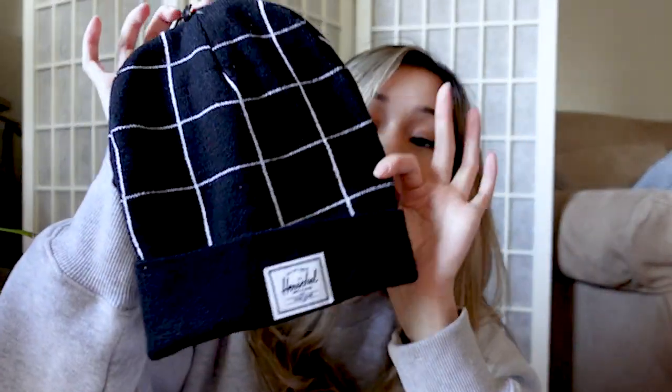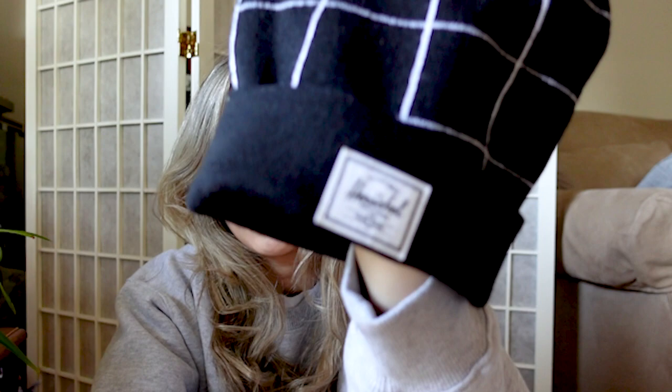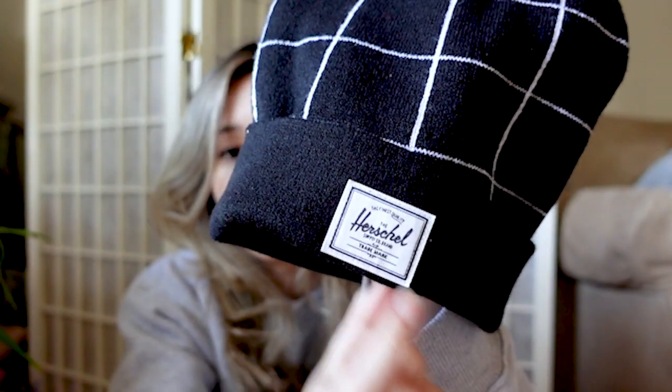The other accessory I got was this beanie. Super cute. It was only $15, which isn't bad. Originally, I think it usually goes for 30 to 40. They didn't have too much selection of the beanies. It was mainly this or weird colors, but this was the only neutral looking beanie, and it has the Herschel logo on it.